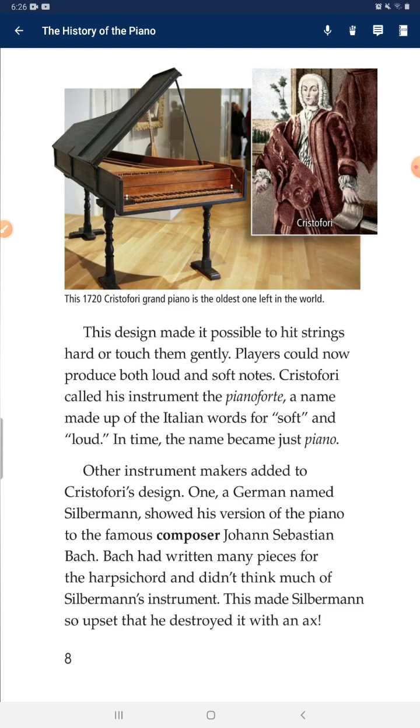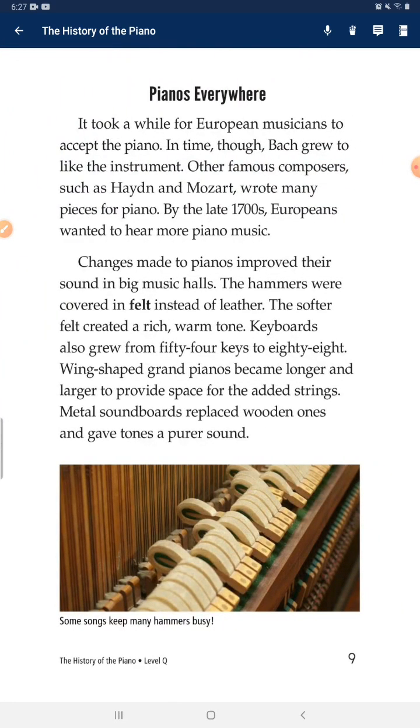Other instrument makers added to Cristofori's design. One, a German named Silbermann, showed his version of the piano to the famous composer Johann Sebastian Bach. Bach had written many pieces for the harpsichord and didn't think much of Silbermann's instruments. This made Silbermann so upset that he destroyed pianos everywhere with an axe.